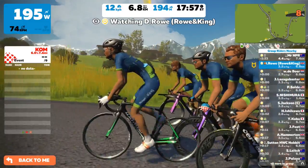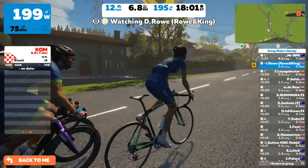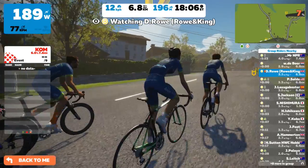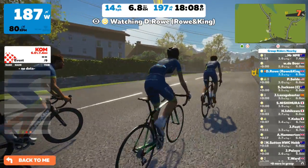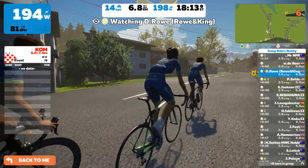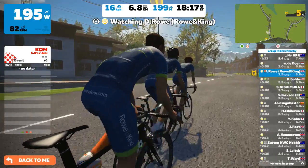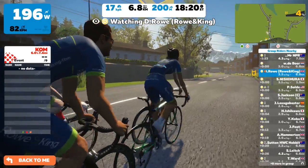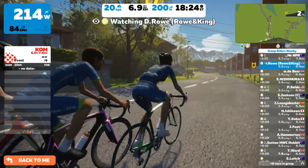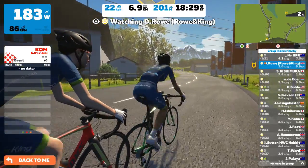Yeah, 100%. I think with attacks, the best attacks are the ones that are surprising and where you can get a gap quickly. So I think on a shallower gradient, obviously you're going to be able to get up to a higher speed and ultimately get a bigger gap quickly. So I think that's a brilliant idea, but I'm not sure I'd be attacking with this long to go. But that's just a personal thing. I think for the climbers, why not?